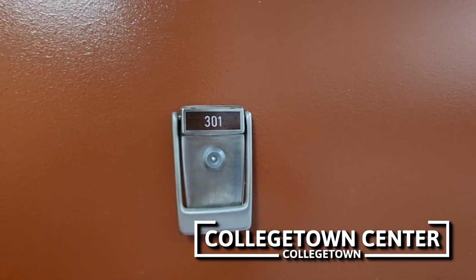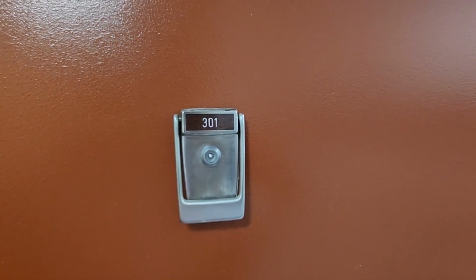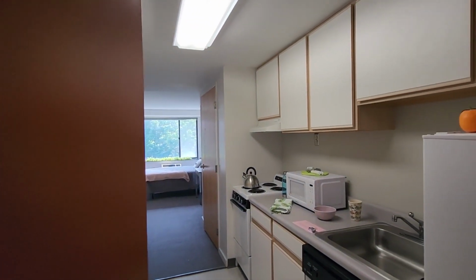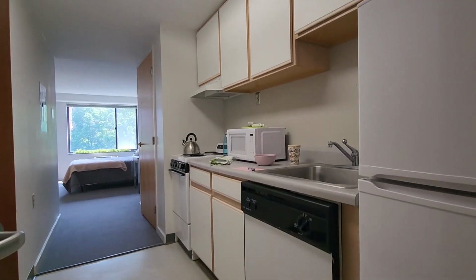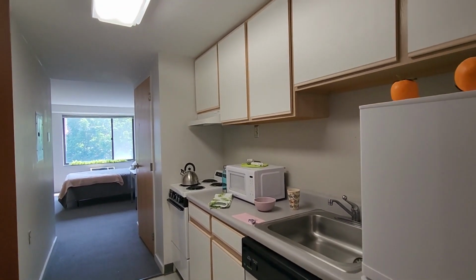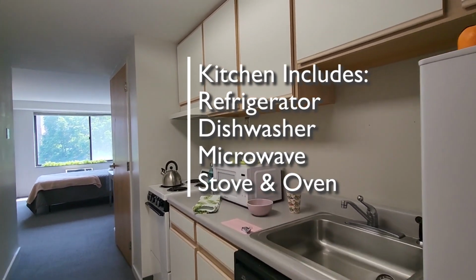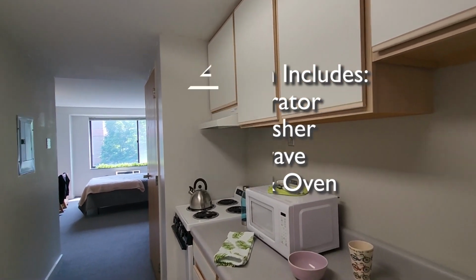We're here at Collegetown Center to take a look at studio apartment 301. Let's go on in. This is a south rectangle style apartment. We're on the 3rd floor of the 6th floor building. We'll enter. The kitchen is on our right. You can see the refrigerator, dishwasher, sink, microwave, stove, oven. There's some cabinets and drawers.